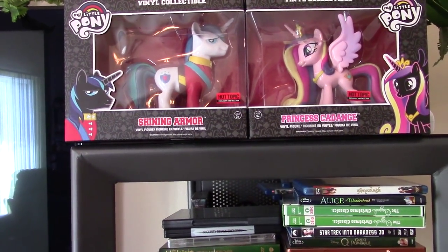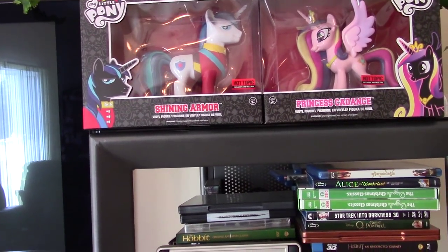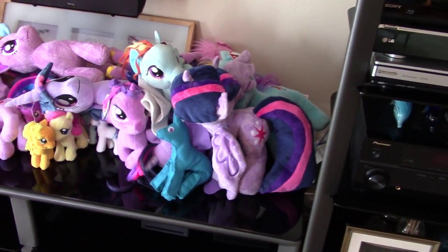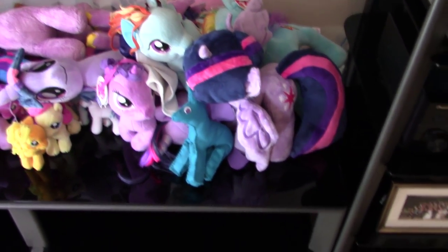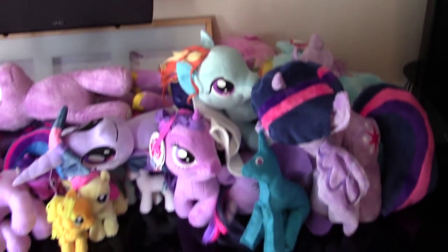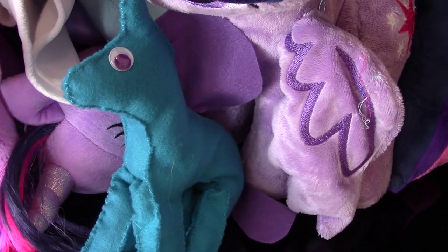Okay, now, guys, seriously. We are going to look at the majority of my plushes. Not all of them, the majority, right now. There you go. I keep them here below my television. This is the special one the mare friend made for me, of my OC.